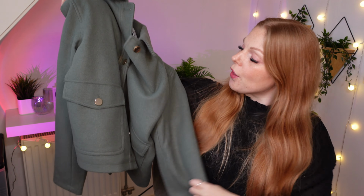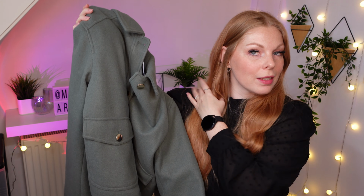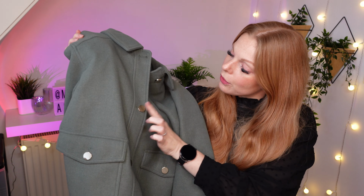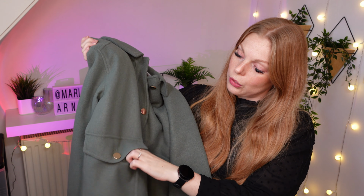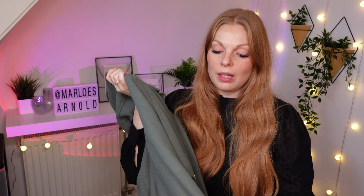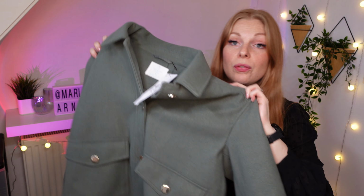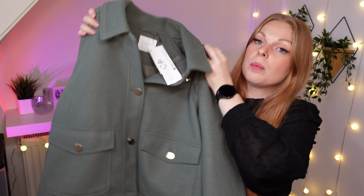Next up, the most adorable lightweight spring jacket caught my eye in a very gorgeous green color that goes very well with my hair, if I say so myself. It has some golden buttons and some pockets on the side, and it feels like one of those nice thicker fleecy materials, but it's not a fleece jacket, but it is just very comfy and very soft and also very lightweight. So definitely a go-to jacket for spring. And yeah, I just thought it looked very cute.